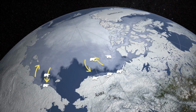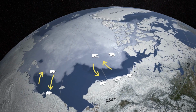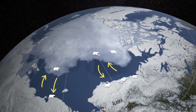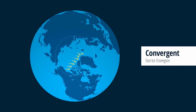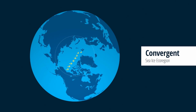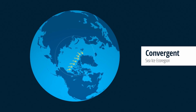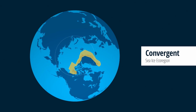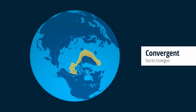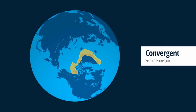And our recent studies have shown that they're not feeding when they're out there either, because the water in the deep polar basin is not very productive. Now, the ice from the divergent ice ecoregion is moving from shore out into the polar basin, but a lot of it piles up against the shoreline in northern Canada and also in northern Greenland. I called that area the convergent ice. The divergent ice ecoregion is kind of supplying ice to the convergent ice ecoregion.